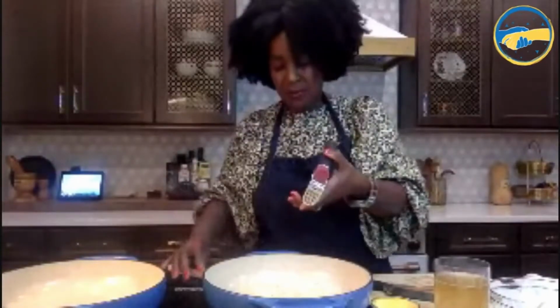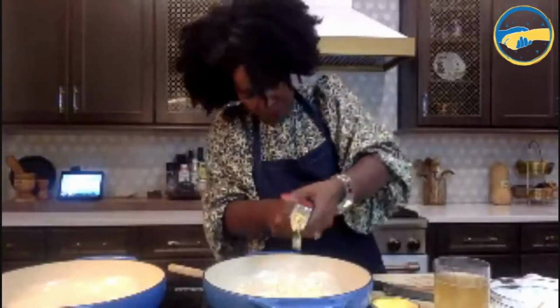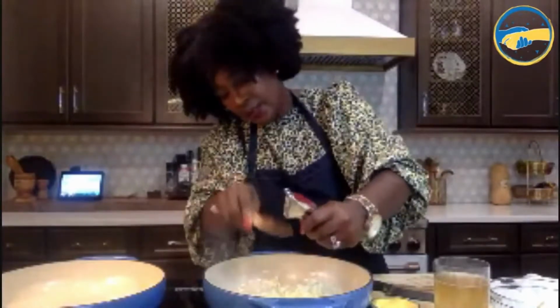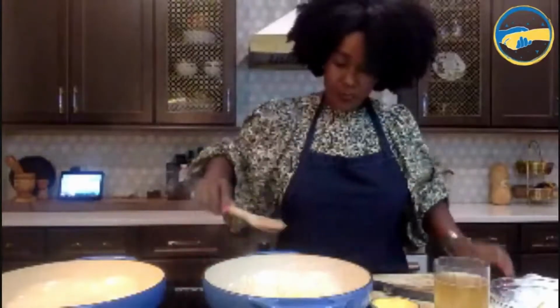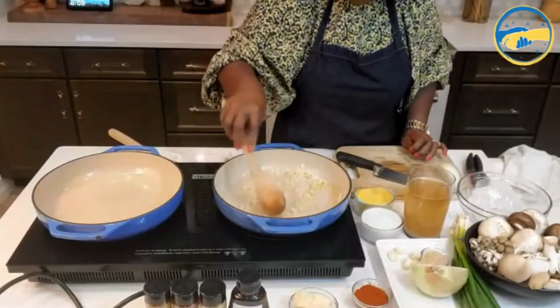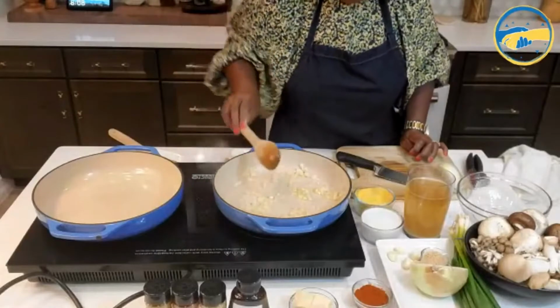So this is sizzling beautifully. Now I've got my garlic. It's gonna go straight in there. This is browning beautifully. Already smells wonderful.